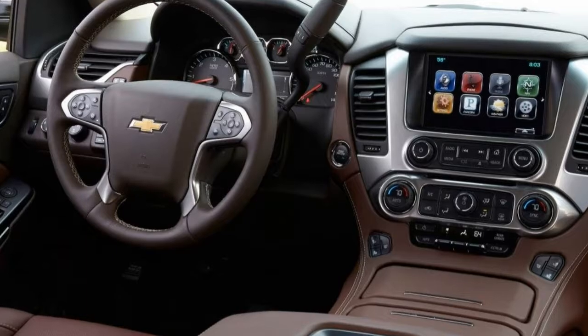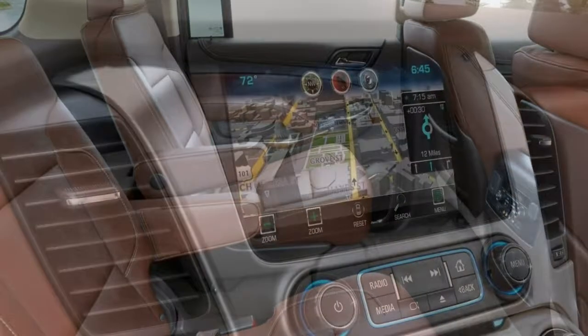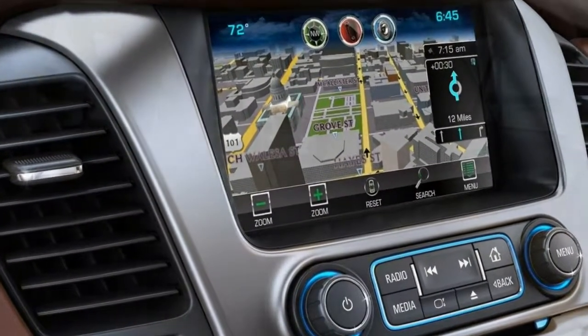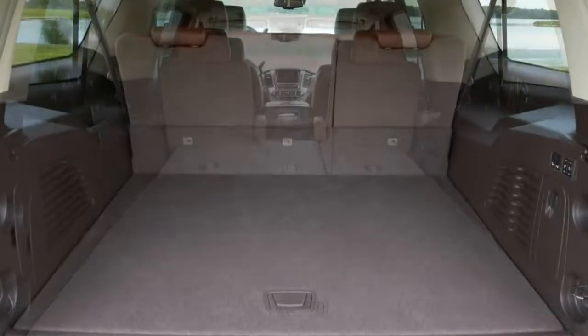Visibility. Lots of glass plus a good seating position provide good outward visibility. A rear view camera and rear parking sensors are standard on all Suburbans. The exterior mirrors are too small for a vehicle of this size.